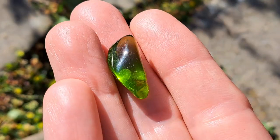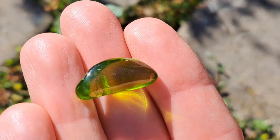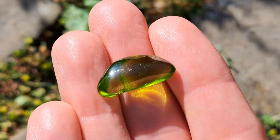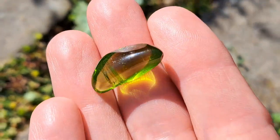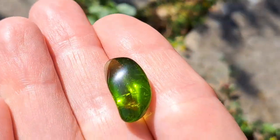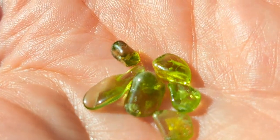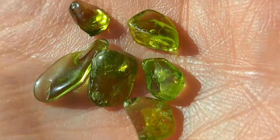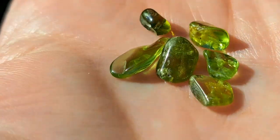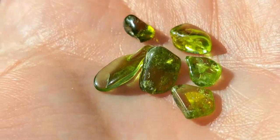Peridot is an intense green form of gem quality clear olivine and it's really beautiful. Its color is like sun-ripened extra virgin olive oil. Most of the crystals on the market are pretty small, but you do not need anything big to benefit from this stone. Peridot is another crystal for success and manifesting abundance, and it is also good for health and healing.